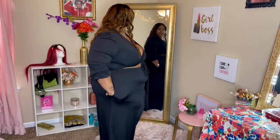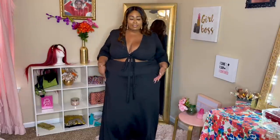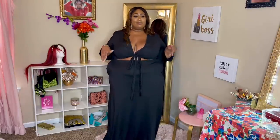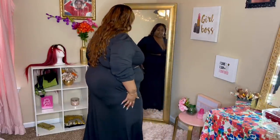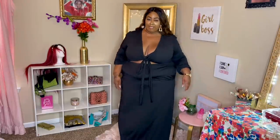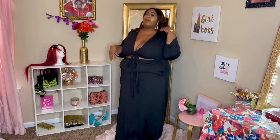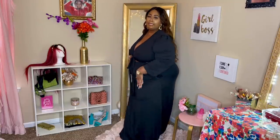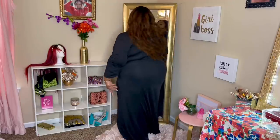Like, this is giving me dinner date, you know? That kind of vibe. It's super sexy. It's keeping a lot to the imagination. But definitely cute. I need some little slits in it to give a little thigh action. Overall, it's real cute. It's definitely giving me grown and sexy vibes. Like, what do y'all think? Like this one? I do.